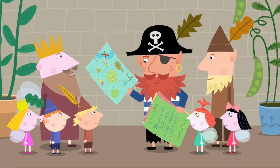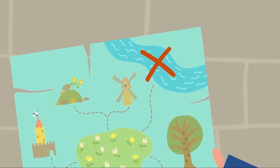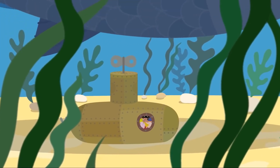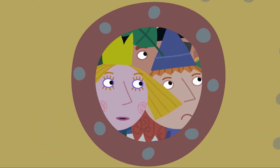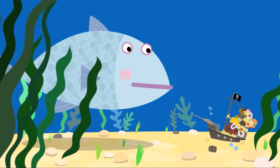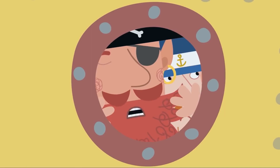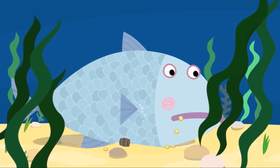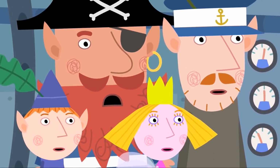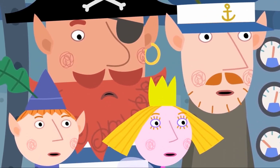Another map. The X is at the river. It's Big Bad Barry. He's swimming towards Redbeard's boat. Oh dear, he's going to eat it. No! Me treasure! Did you see that? He swallowed it whole, like it were a grape.